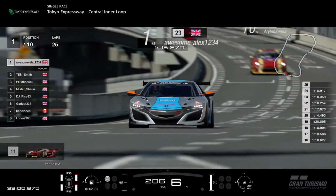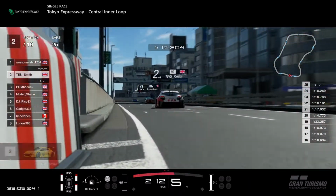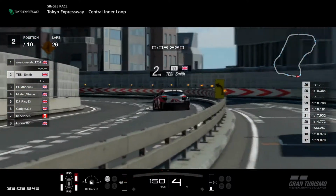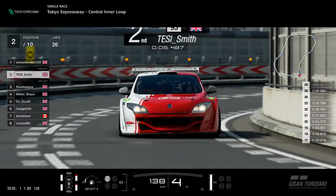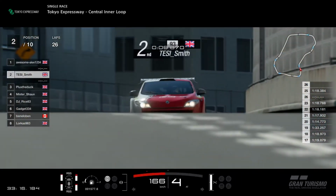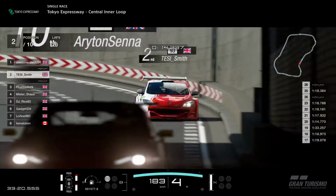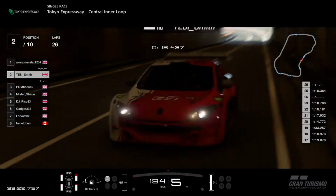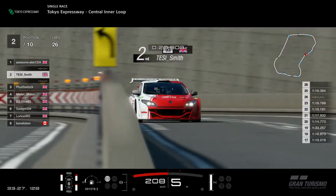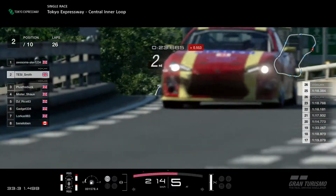Oh, that was the camera isn't working. As we see, Smithy is now catching up to Senna, and look at Smithy's tires. He's really burning them off. Smithy's tires are not happy at the moment.